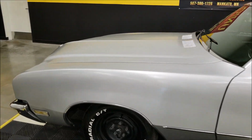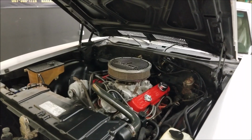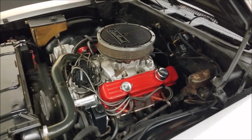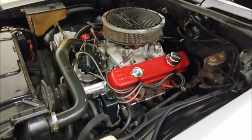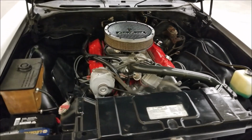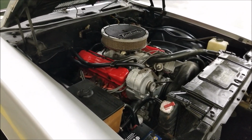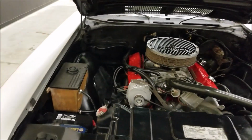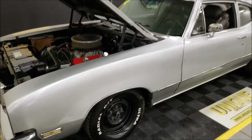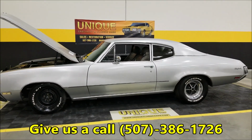I'm going to pause this video a second. I'm going to get this hood popped, and let's check out the engine bay. Alright, got the hood popped. There's the 455. Like I said, Edelbrock intake, HEI ignition, headers, power steering. Running engine. There you have it. Looking for a Buick, a sleeper muscle car. Here it is, 1972 Skylark. Two-door coupe or two-door post car.